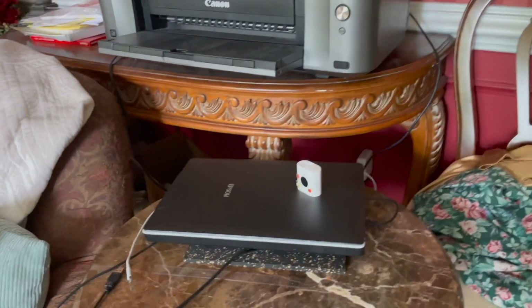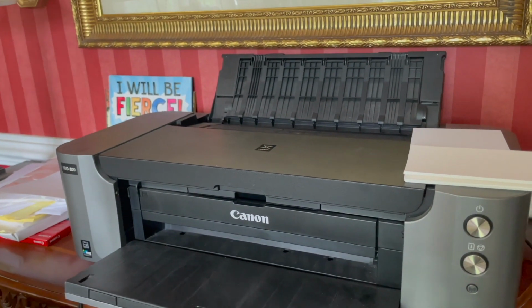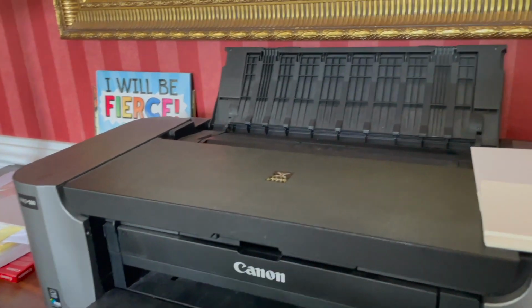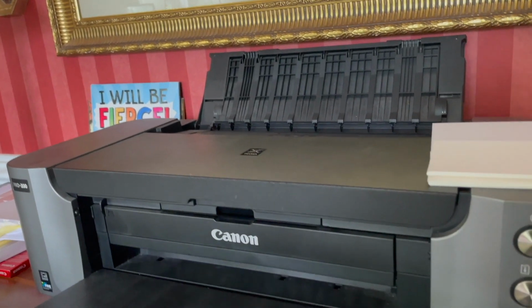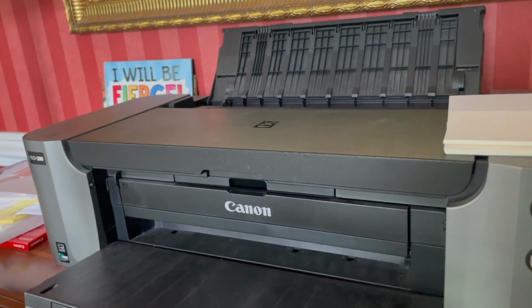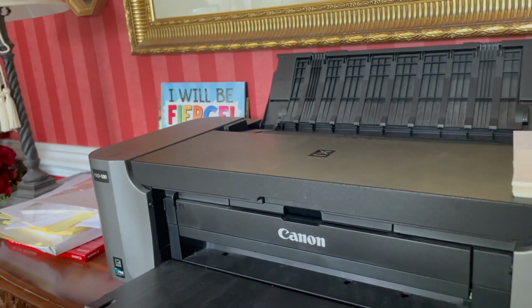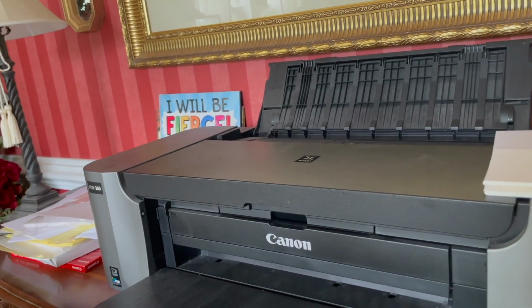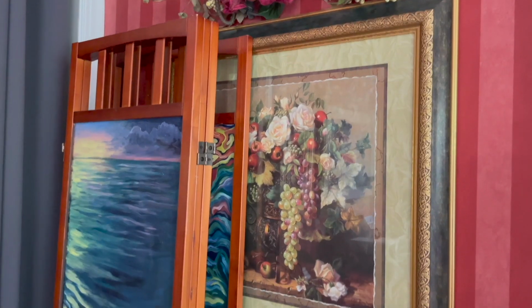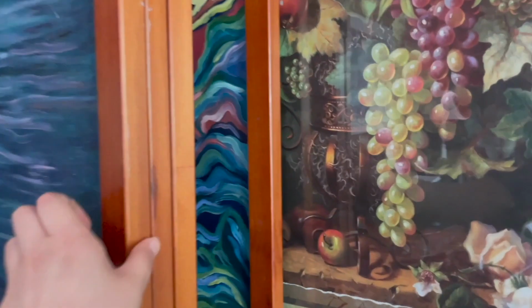And then here we have my scanner, my trusty Epson scanner. Love this little guy. And then my printer, my Canon Pixma Pro 100 printer, which is my all-time favorite printer. I've been using this for many years, was gifted to me by a friend, and it has made many prints. I think I've had this for almost 4 or 5 years now, so it's a good one.